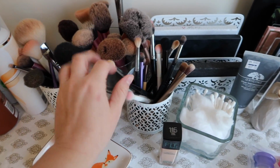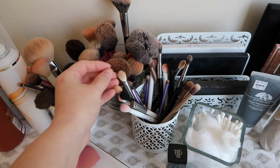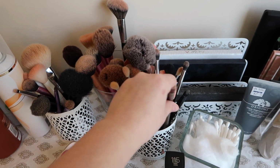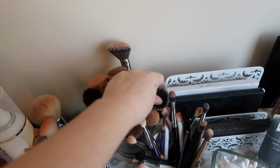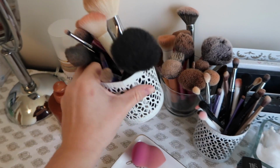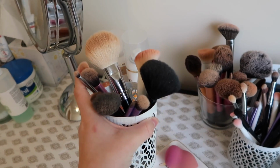And then in here I just keep all my makeup brushes. I know I have a lot, but these are just random eyeshadow brushes. I use a lot of Wet n Wild, e.l.f. I have some Urban Decay for my palettes in here. I have some Morphe, and I think that's it. And then I have some more brushes back here, a lot of Real Techniques and Morphe. And then this is my everyday makeup brush container. I use every single one of these brushes every day. So these are Morphe, e.l.f. and Real Techniques.